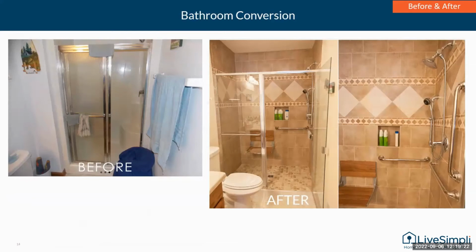I mean, you can take a typical shower, probably most of our showers will look like this on the left, on the before, and you can change it to the after. You see what they've done here is they have that zero entry. They have a chair in there so you can sit comfortably, horizontal and vertical grab bars, the shower handheld that you can wash yourself with, and then they have the inset shelf in there and the toilet. So these are all things you can do in the number one danger zone.